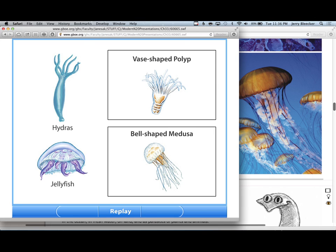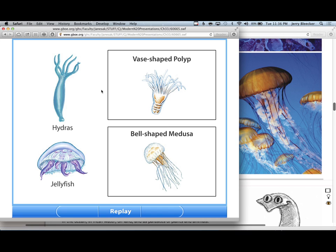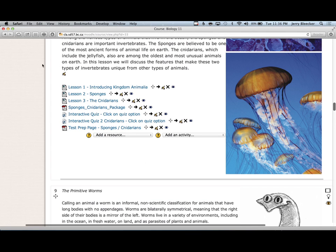Okay, so we'll pause that. When we look at a second here, I just want to set my audio. There we go, so that I can hear it on my headset. There's just the two shapes. We like to refer to this as the polyp, and this is the Medusa. And it's a nice little simple animation for you.